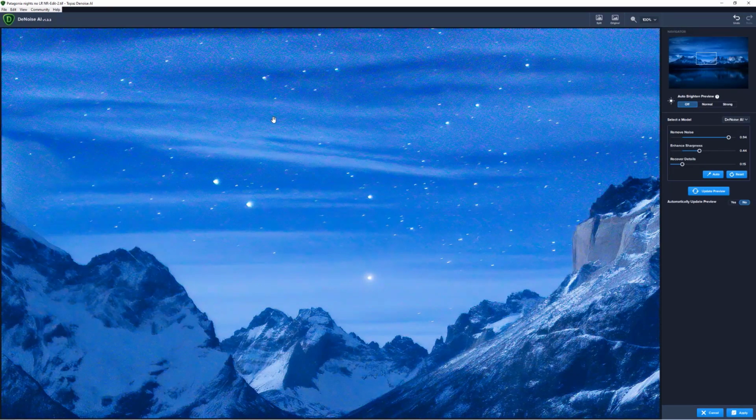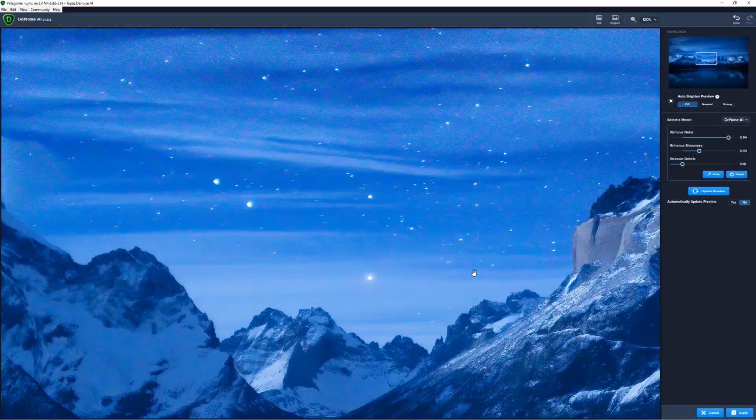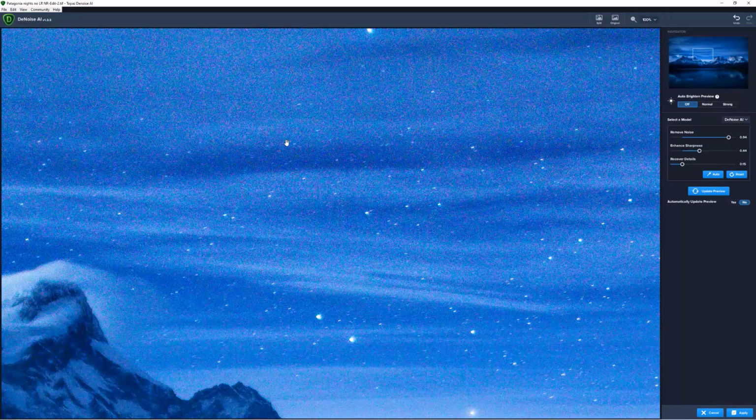Okay, at least we're starting to see something happen. It looks really, really uneven though. This part looks fairly good. One of the things when you do noise reduction in different programs, you can sometimes start to lose the stars. And what I see here is that I'm not losing any stars, but I'm still leaving a lot of color noise here.